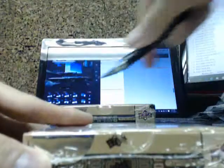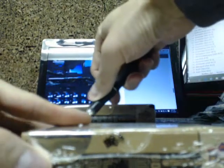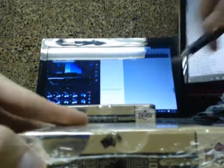We got 2 packs left. Crossing our fingers for, obviously, a Gretzky. Even the Crosby, I know I'm kind of trying to play favorites with a few guys right now, but you really actually want to see Crosby get pulled.